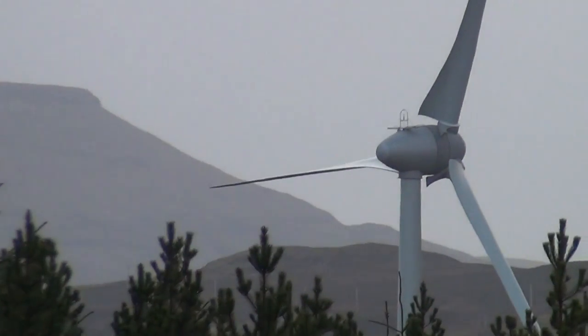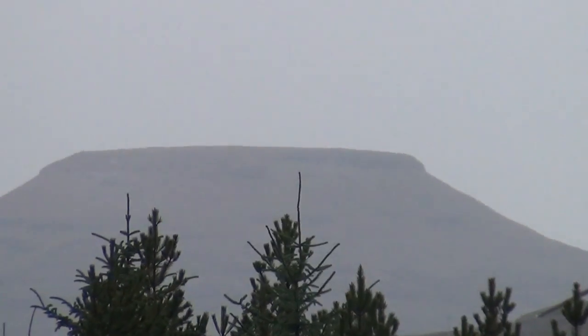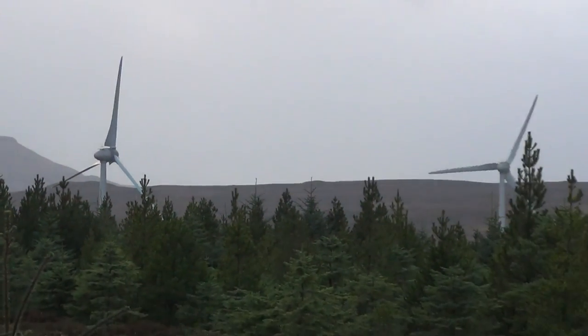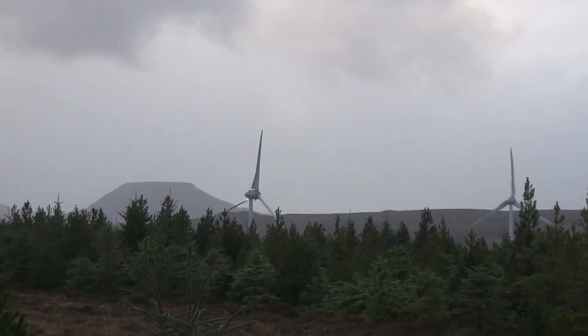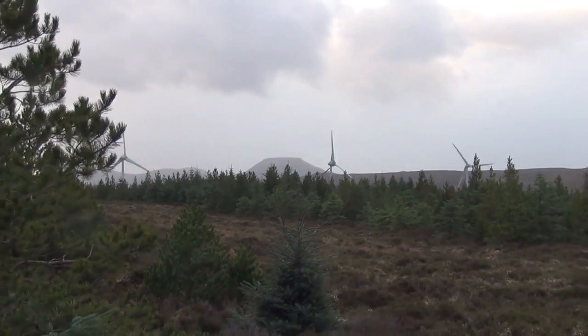So there you have it. And that hill there is one of MacLeod's Tables near a place called Dunvegan. So, one out of 12 of these turbines is not running at the moment.